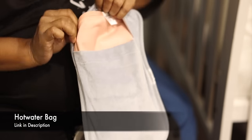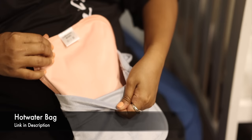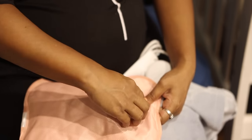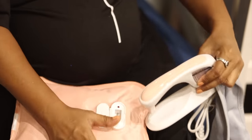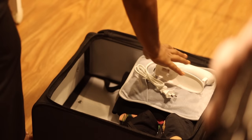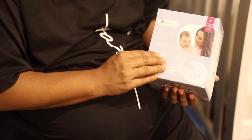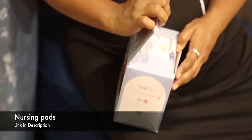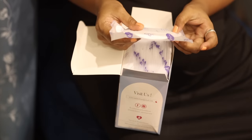I swear by this one, a hot water bag is a must have during your labor. I got so much relief when I put this on my back during my contractions. It eased my pain a lot. These nursing pads can be stuck to our bra and it helps soaking in the milk leakage post delivery.